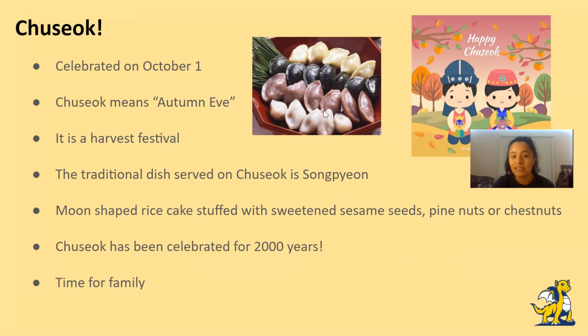So can you say that with me? Songpyeon. Fabulous, very good. So this picture over here is a picture of songpyeon, which is a moon-shaped rice cake stuffed with sweetened sesame seeds, pine nuts, or chestnuts. And they could also be stuffed with like red bean and a bunch of other foods that are so delicious.